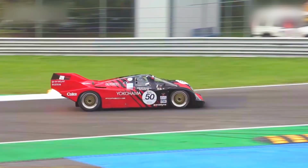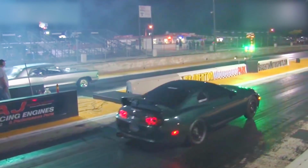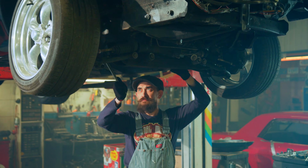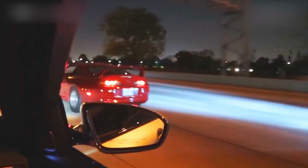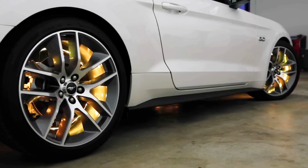Professional race cars use anti-lag systems that create flames, but these are strictly controlled environments with safety equipment and trained personnel. Many shops that install these systems don't carry adequate insurance to cover fire damage claims, leaving car owners financially responsible for any incidents. The biggest danger isn't just to your car. Flame-throwing exhausts have started grass fires, damaged other vehicles in parking lots, and created serious safety hazards at gas stations. From flames to lights that definitely get noticed.